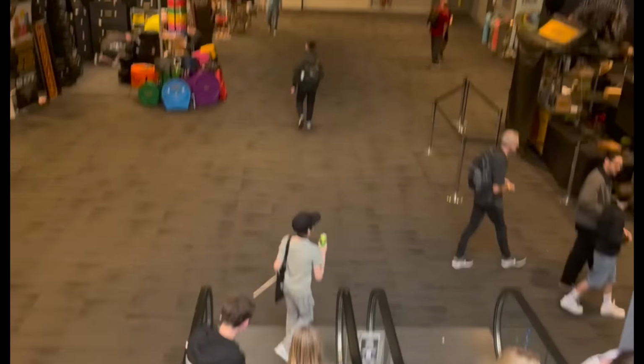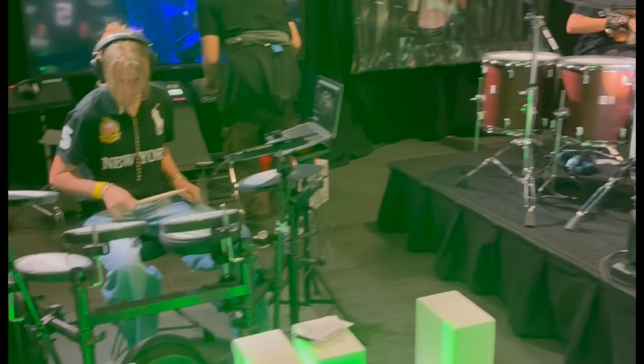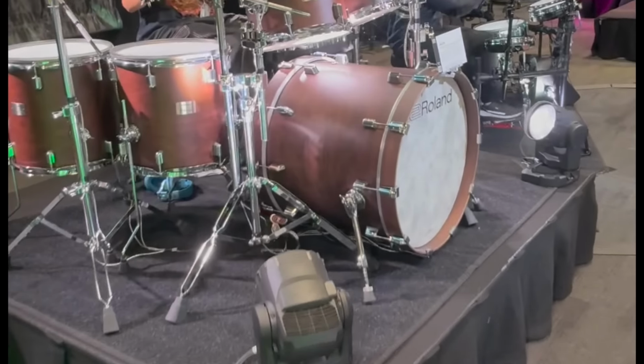If you're wondering what it's like when you go down into the exhibition room, let me tell you, it's like being a kid in a sweet shop. The Roland stand. Not a lot you can hear here, unfortunately, but incredible instruments nonetheless.